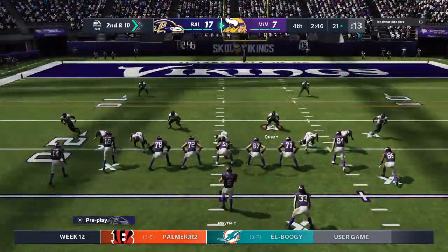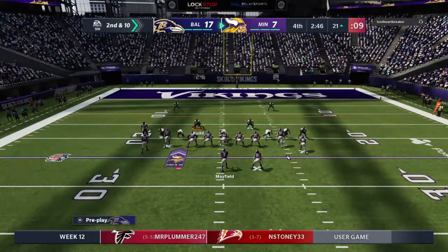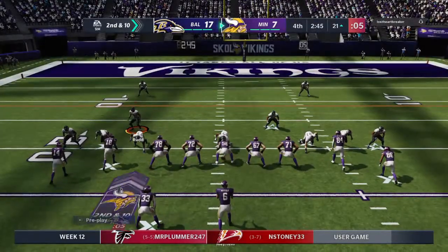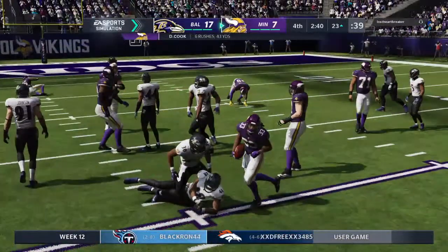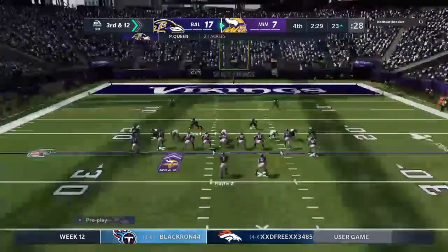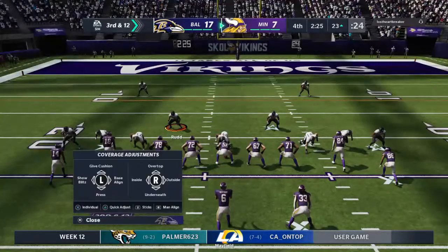From the 21, it's second and 10. Give to Cook out of the gun. And he is met in his tracks behind the line of scrimmage. 2 yards the loss, and now 3rd and 12. A 2-yard loss brings up 3rd down and 12.